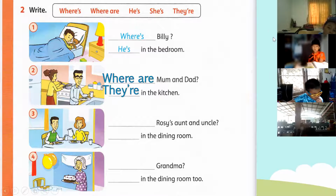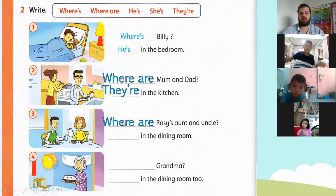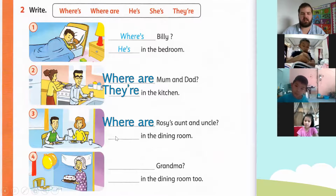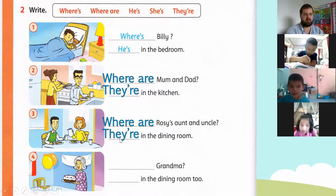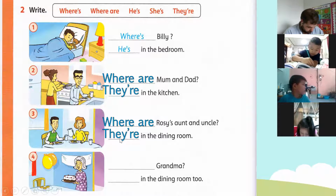Rosie's aunt and uncle. Where's or where are? Where are, very good. We have two people. For two people, we say where are. And our next one is, there, in the dining room. Yes, very good. Okay, when you're ready, what is number four? No finish. I'm waiting.